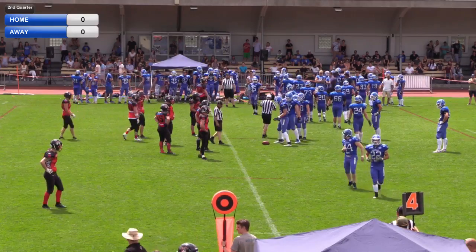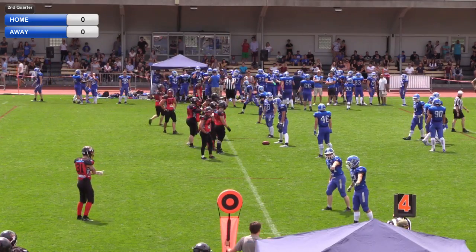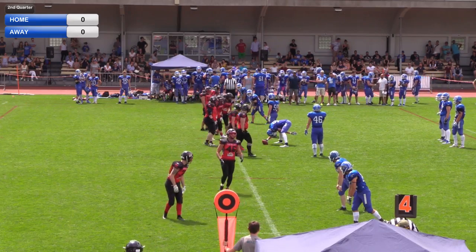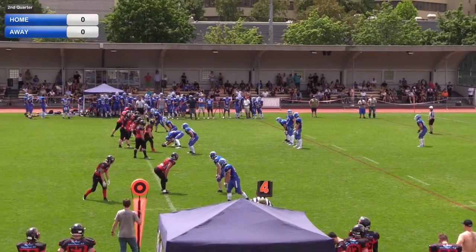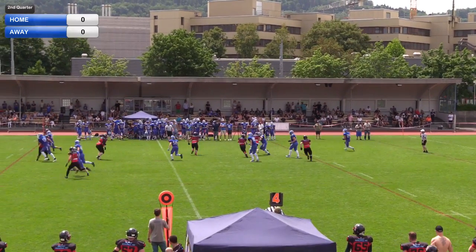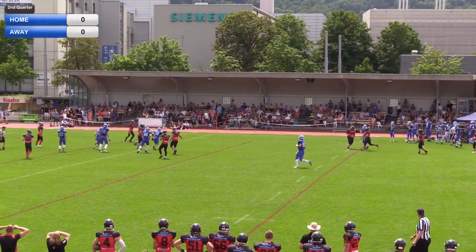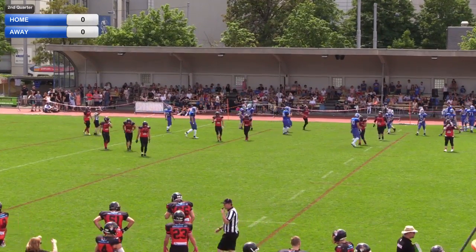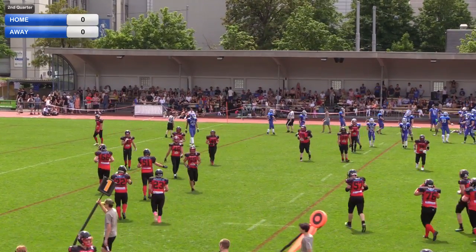Now they have to decide, will they punt the ball back to Argovia or will they try to risk a turnover on downs and try to get another first down. But the way the formation is, it looks like they're going to kick the ball back to Argovia Pirates. Special punt, it almost looked like they were just going to try to run with it. Decided to punt anyway.